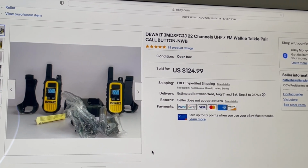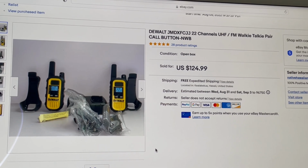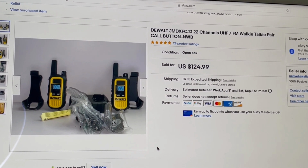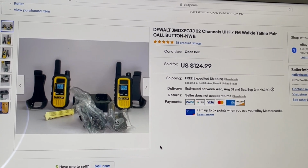This also was found in the $2,100 unit. It's a DeWalt walkie-talkie pair. So yeah, that sold for $124.99.